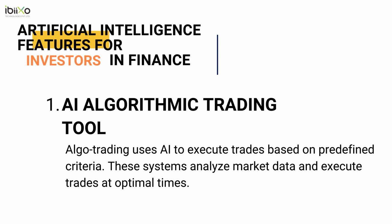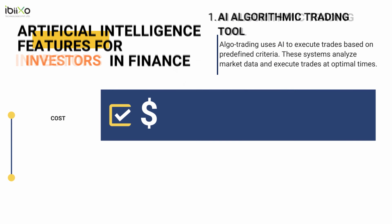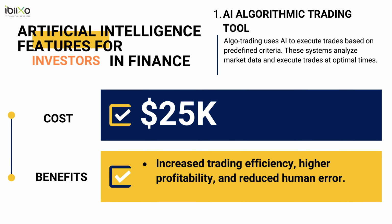AI application features for investors in the finance industry. And the first one is the AI algorithmic trading tool. A very interesting one which enables an AI algorithm to make trades, make profit and make decisions. A starting range for this would cost around $25,000, and this can go way higher.